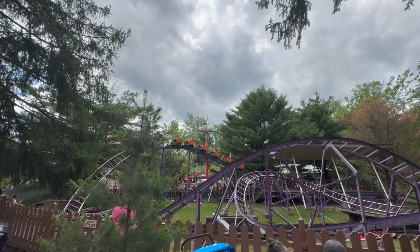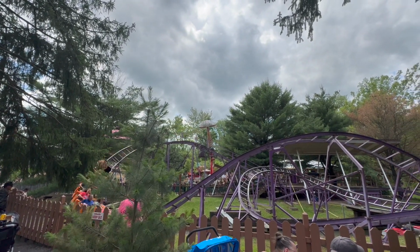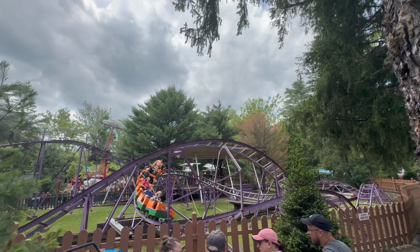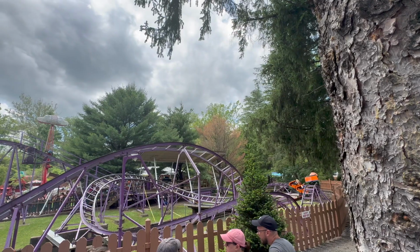Here's the kiddie coaster. I think it's called Cosmo's Curves. Our kids really enjoy this one. They're all in line right now. This goes around some quick little curves, whips you around. I think it goes around in a loop about 3 times.